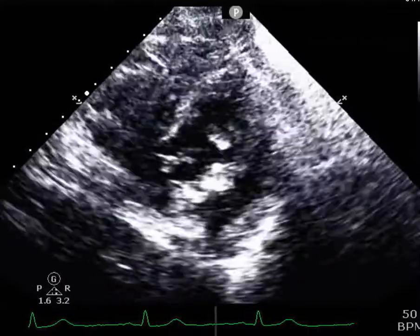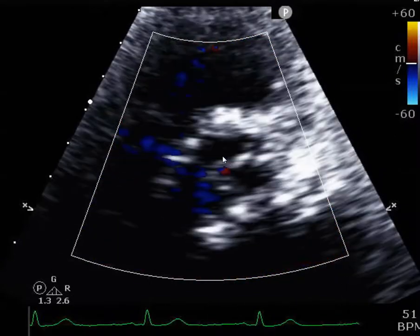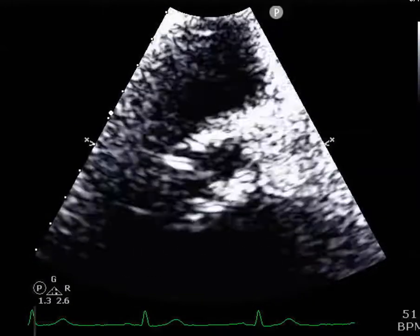Moving on, here is the aortic valve on short axis. There's some trace amount of aortic regurgitation, but not very much. The aortic valve also appears to be opening very well with some mild calcifications at the edges.